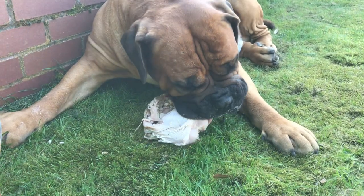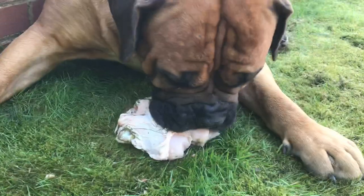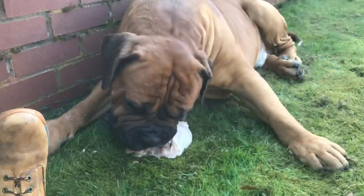So yeah, he's having a whole chicken tonight. He's having it up on the garden as well, so a little bit of grass on it, but since it's such a nice day, I thought he might just come and eat it outside.